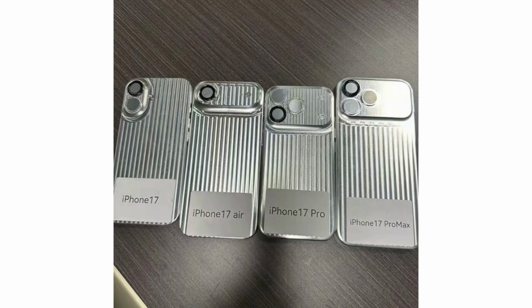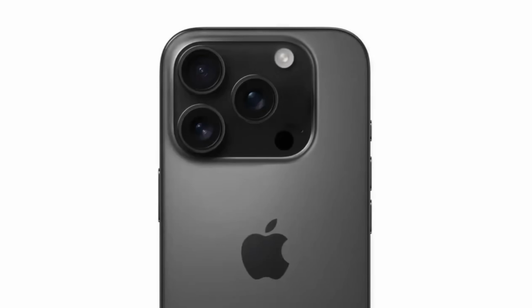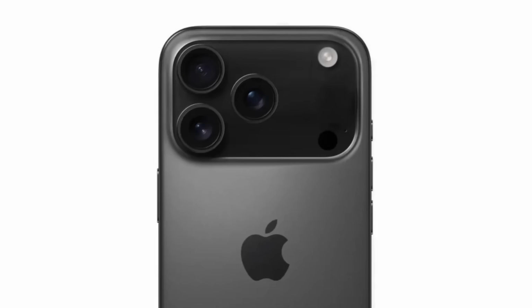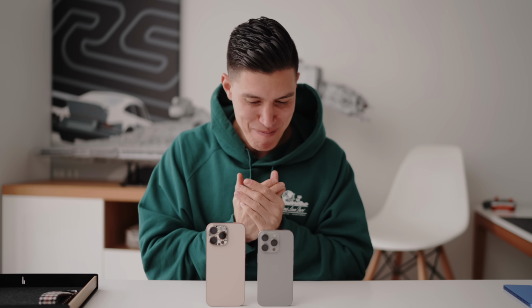So I'm really not too sure how I feel about this. Essentially, the camera bump is now just being extended. It doesn't look the greatest in my opinion. Maybe it's a design that will grow on me. The Pixel, I think, looks good with the black visor, but if it's that two-tone aluminum, I'm not too sure.